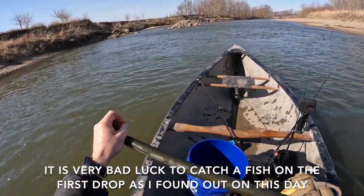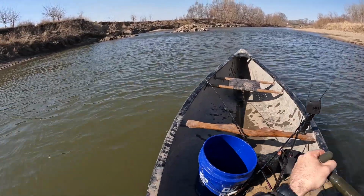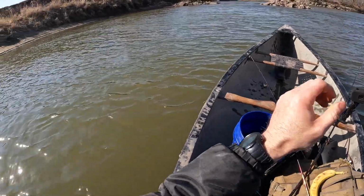I think what I'm gonna do is I'm gonna go down on this rock island. At the very least, it looks like a cool place to fish. We'll cast baits in all directions. I did see that it was deep on all sides of it, so.